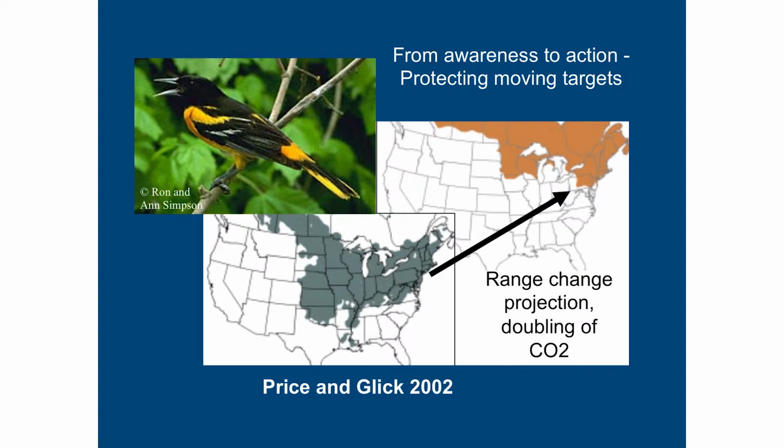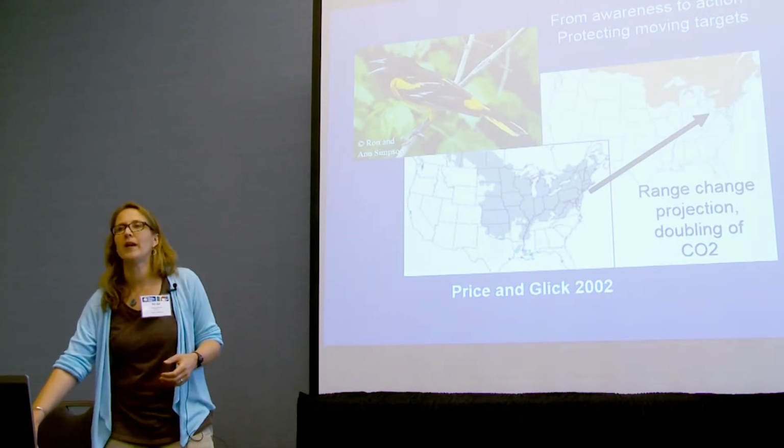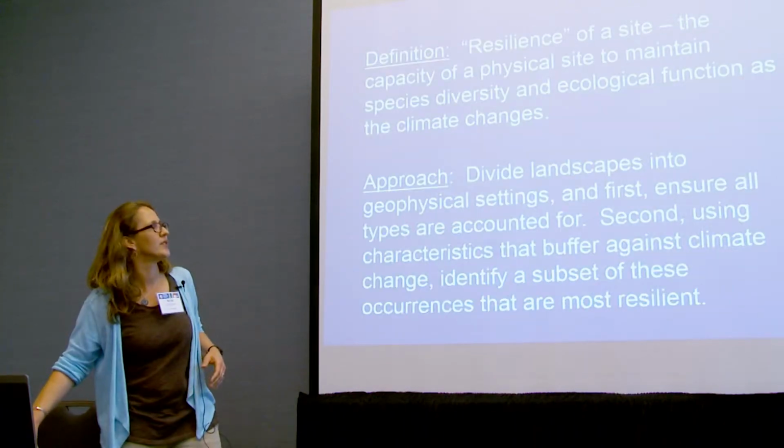And one of the reasons that this particular figure got a lot of play was because the Baltimore Oriole was projected, if you look from the gray map to the orange, to no longer be found in Baltimore. So I think ecologists for a long time were really just gathering all these different examples of impacts and more impacts and more impacts. And it's taken us a lot longer to get to the point of, okay, what do we do about it? So that's what all these adaptation strategies are about.